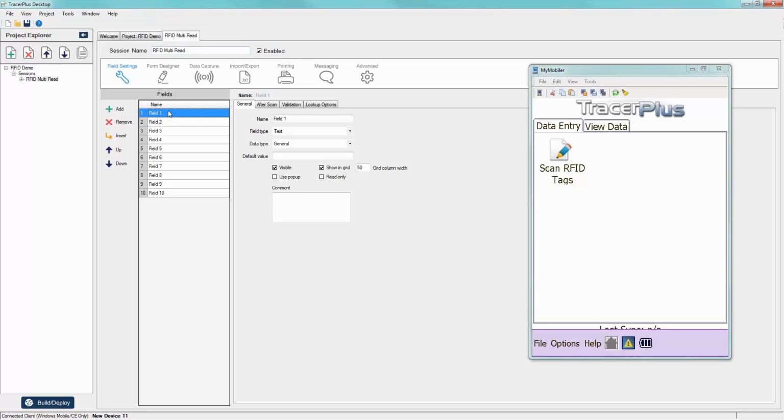And we'll do something similar to what we had. So we'll have a location. We'll have a tag ID. We'll have a date time. And we'll have a grid count. So I'll remove any unnecessary fields.